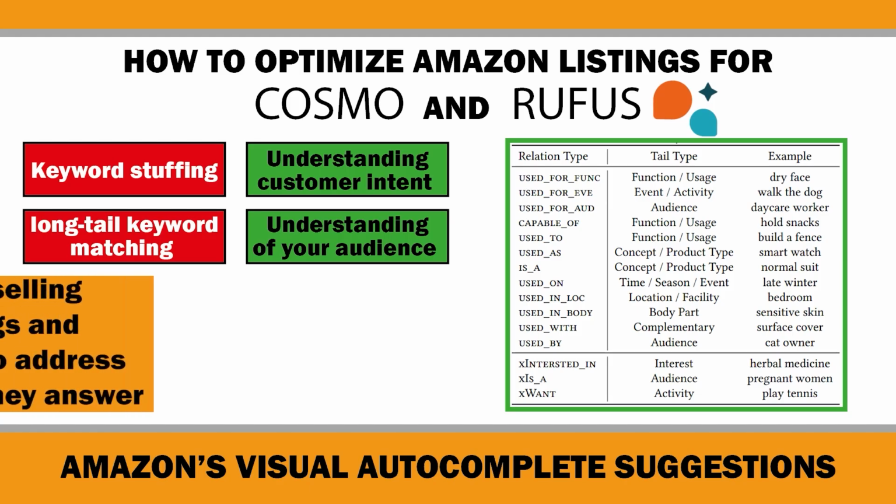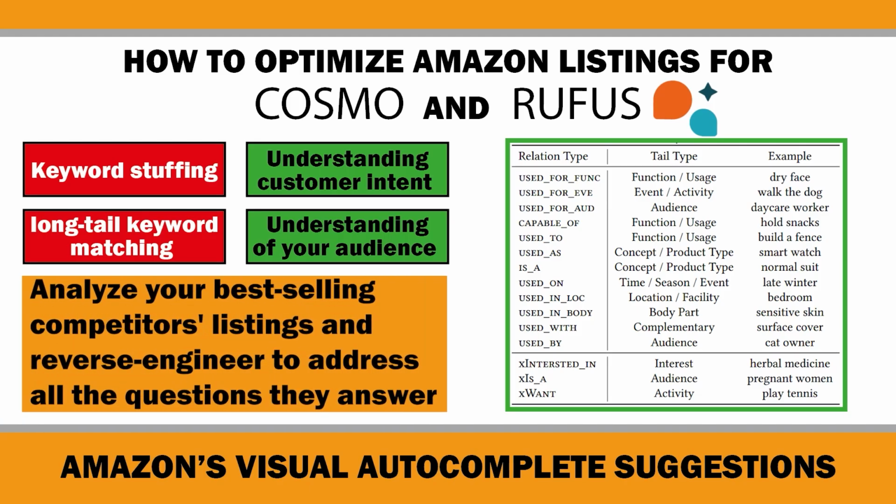Therefore, I advise analyzing the listings of your best-selling competitors and, through reverse engineering, addressing all the questions they answer in their listings. Amazon is building the world's most advanced system to determine what is best for customers, and it will soon surpass any human strategy.